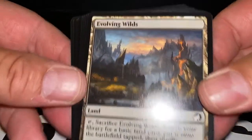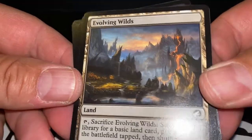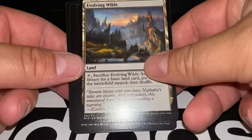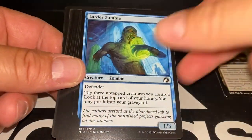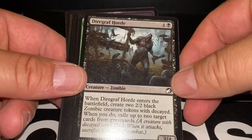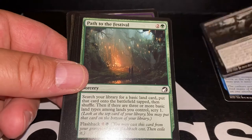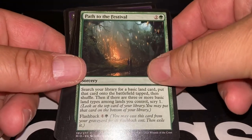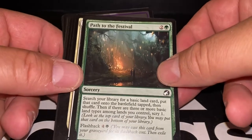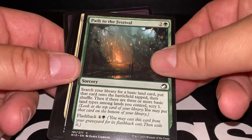Oh, that's very, very epic. Look at that art. This is the type of stuff I like to see. That's what I like to put in a binder. Larder Zombie. Diagraph Horde. I also wonder, will these, Eldritch Moon's the one that had the flips, I think. Path to the Festival. That looks very cool, too.